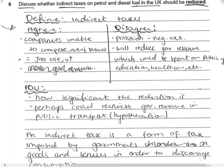Okay, this is the January 2010 F581. The question is, discuss whether indirect taxes on petrol and diesel fuel in the UK should be reduced. Now, this is essentially the same as the effectiveness of a tax question. Discuss whether indirect taxes on petrol and diesel fuel are effective or are the most effective solution to market failures, but you're flipping some of the arguments around.